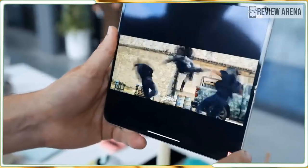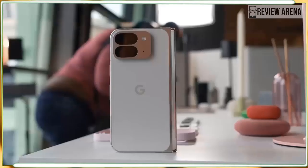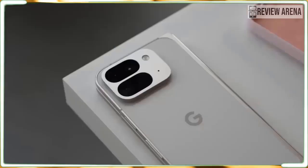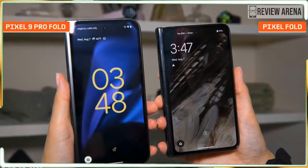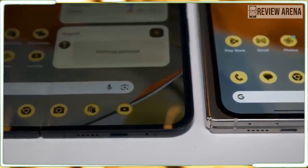If the original Fold had a slightly plasticky look and feel, the new model favors premium materials, flat surfaces, and understated design cues. The clean and sharp look is a winning combination of recycled aluminum, Corning Gorilla Glass Victus 2, and that multi-alloy steel hinge. It's not just the look of it.